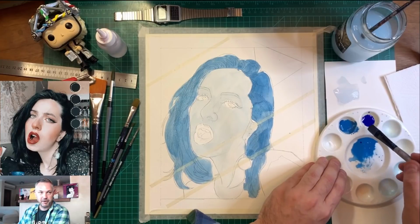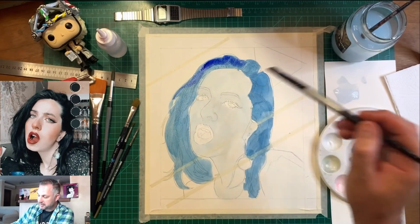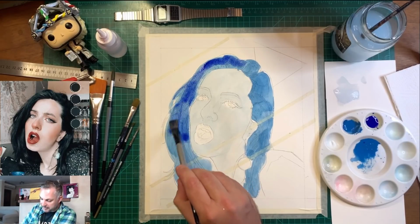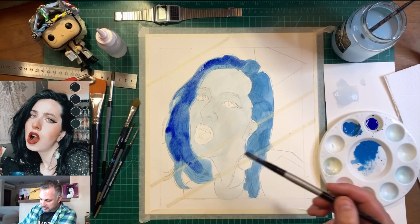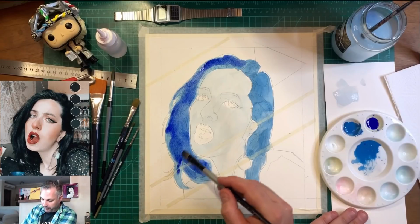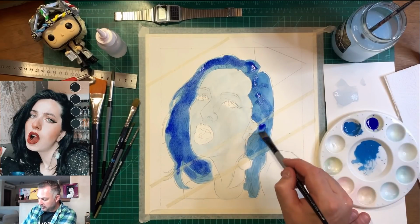And while my light blue is still doing its thing, while it's still drying on the page at least, let's bring in some of this ultramarine here and there, treating it very much like watercolor, just quite wet, just letting that paint create some nice effects in the hair as well. Again, I want to leave some areas of the light blue. I'm not trying to cover up everything. But I do want to just have a few key areas of the ultramarine.